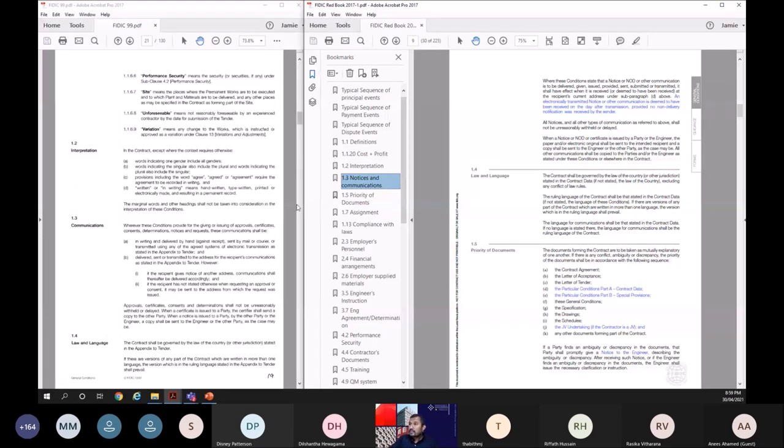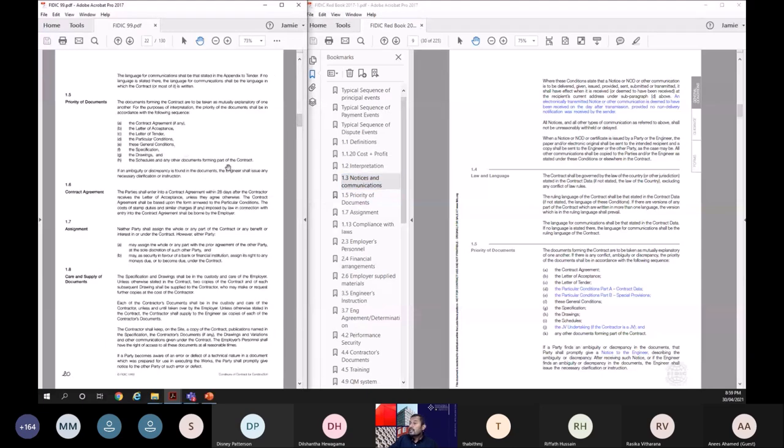Now when you come to the priority of documents, you have the contract agreement, it's the same, letter of acceptance, letter of tender. Now particular conditions have been divided into two: contract data and the special provisions. Contract data is the appendix to tender from before, and it has a higher priority than the special provisions now. Then the general conditions, specifications, drawings, schedules, and JV undertaking have also been introduced. If a party finds an ambiguity or discrepancy in the contract documents, that party shall promptly give a notice to the engineer. Again, communication. You give the notice to the engineer saying there's an ambiguity or discrepancy, and request his advice or clarification.